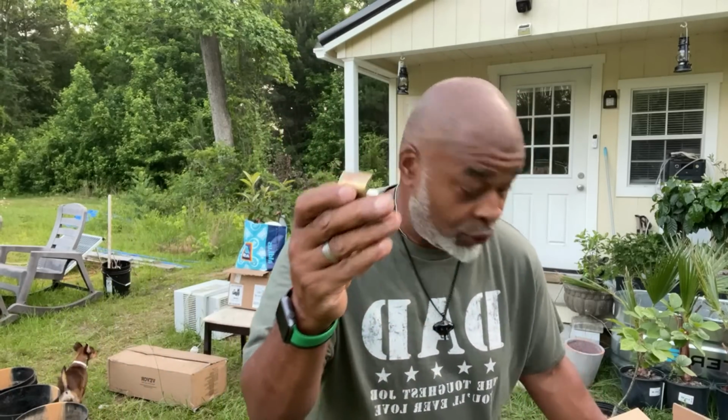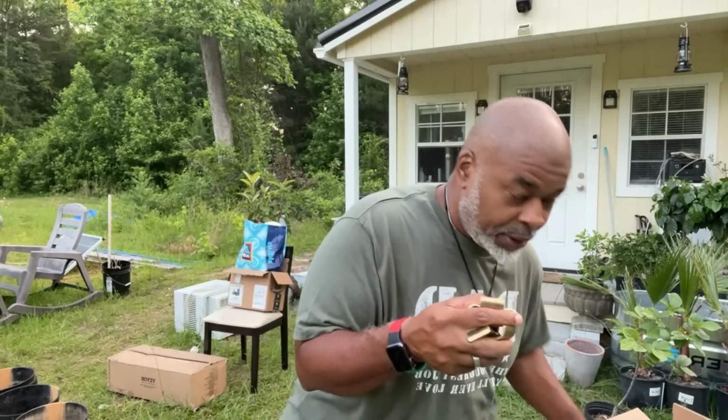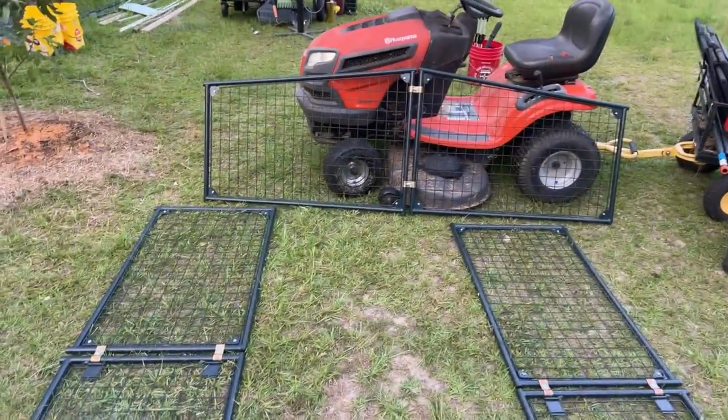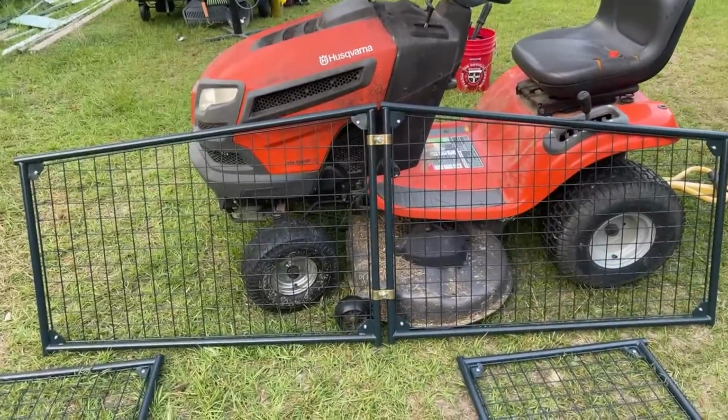So I'm gonna get into it. I'm gonna take 2 of these, and I'm gonna put these together. I'm gonna grab 2 more, and I'm gonna show you how easy this is, okay? Because I want to have this done by nightfall. I was going to do the coop over there and convert the whole coop, but I'm running out of daylight, and that's a little bit too much for me to do by myself.